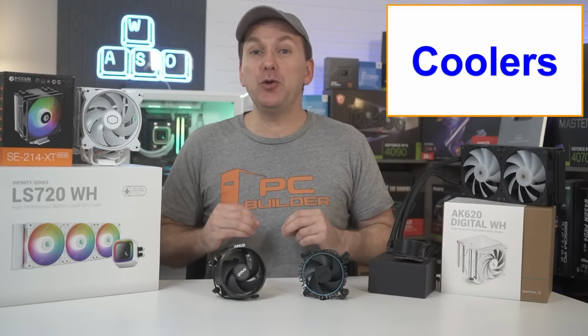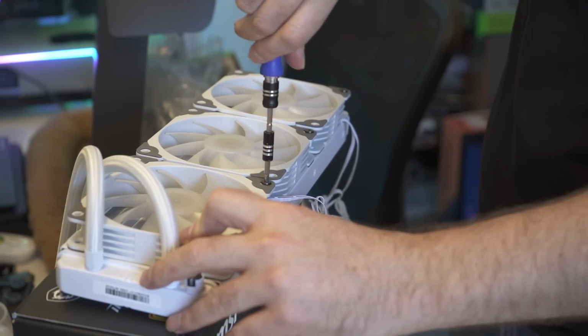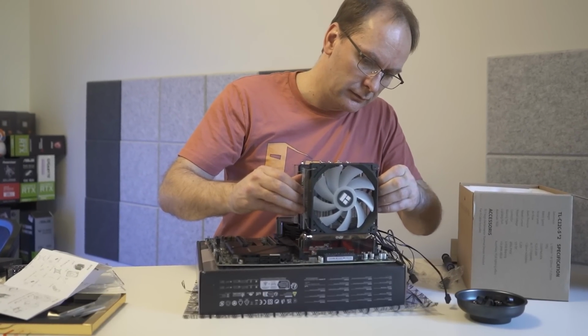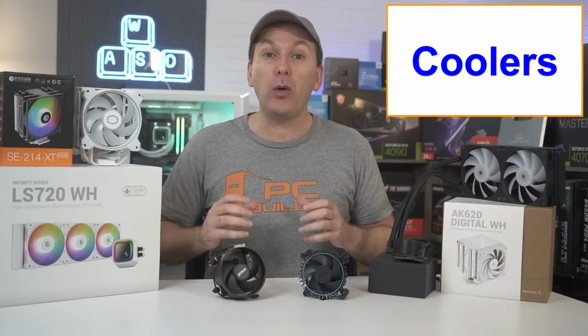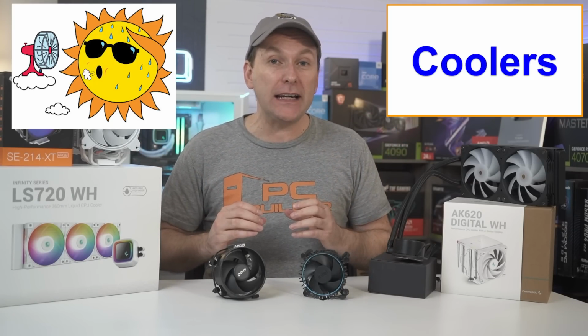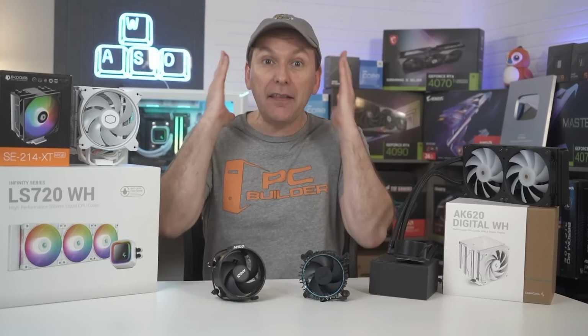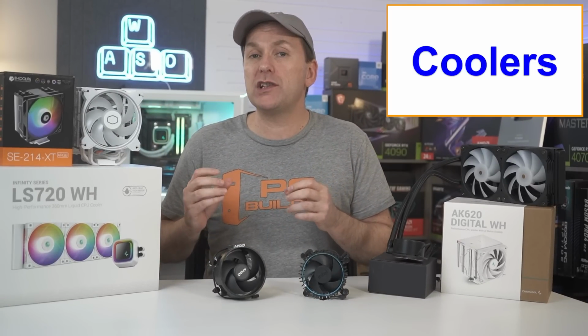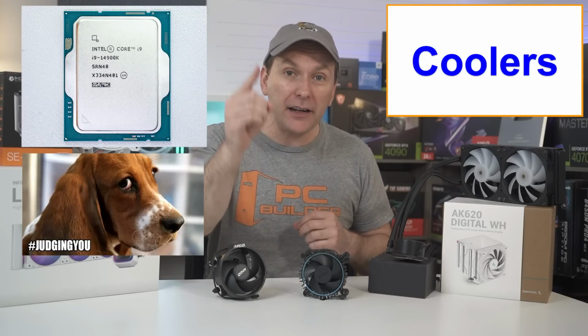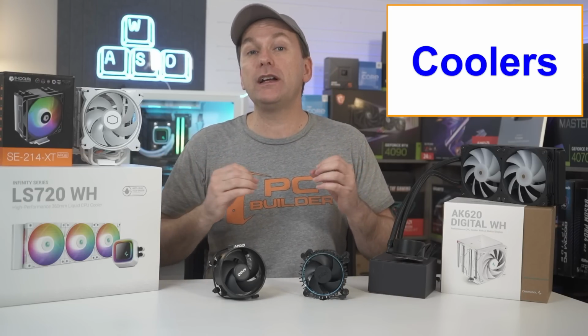Let's talk about CPU coolers, because they have become increasingly important in 2024 as CPU makers look to push their chips as fast as possible, eating more power and thus producing more heat. Basically, if your CPU overheats, it's going to throttle your performance, and that's bad. Generally, the more cores a CPU has, or the more power it requires, and I'm looking at you, i9-14900K, the more cooling it's going to require.